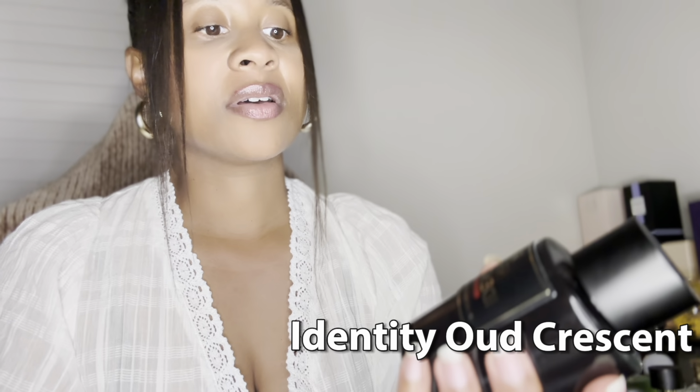This is Emir Identity Oud Crescent. This is a fragrance that is very unisex. It has a strong rose and violet and oud leather. Definitely leather in this fragrance.